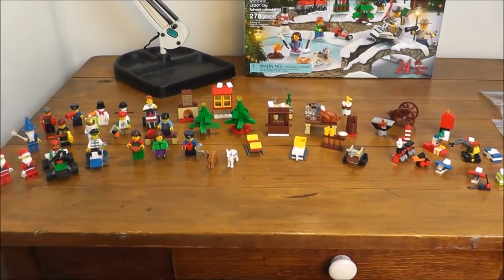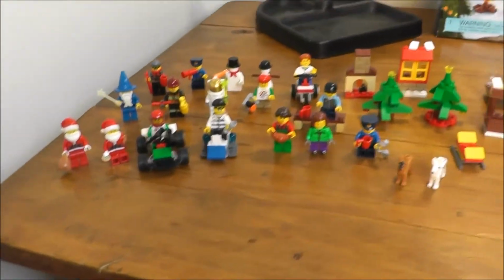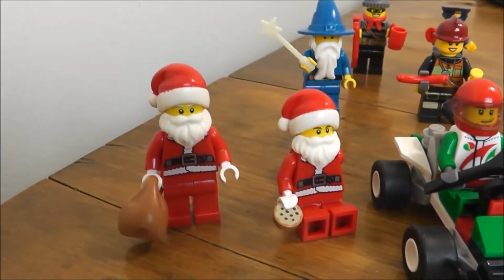And speaking of stuff, here's a wide shot of everything that I've collected over the last 2 years, and extra little goodies over here. So let's take a look at everything that's in here. We'll start over here. These are the minifigures all loaded across here, and here are the 2 Santa Clauses.